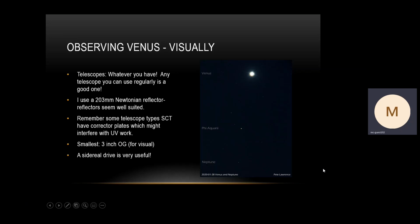So what about observing Venus with a telescope? Well, if you use a telescope, you can see a number of things. Most people think Venus visually is quite bland. It's not. There's all sorts of subtle features there. You just have to know how to look at it. I use my 8-inch Newtonian reflector to observe it. You can use any telescope you like. A 3-inch telescope is probably the minimum requirement, but it doesn't have to be a Newtonian.